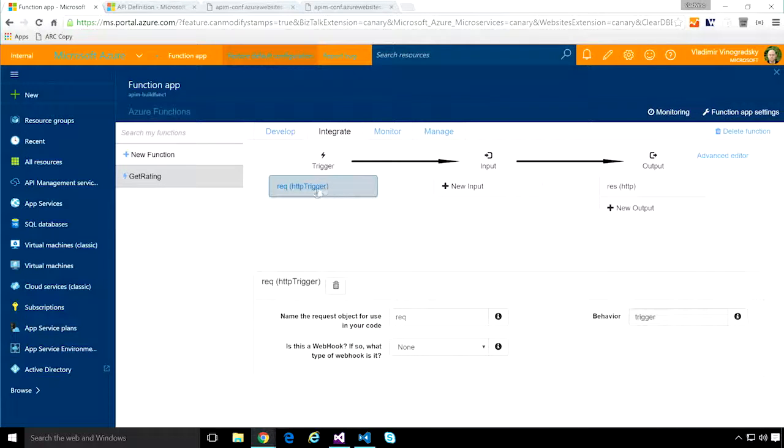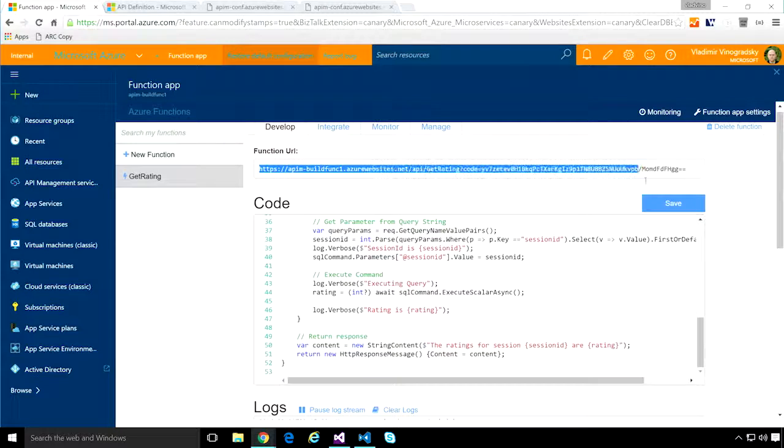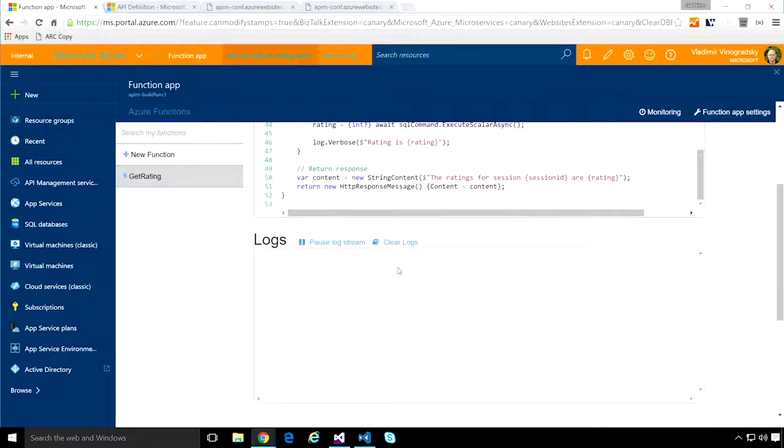You can see that this function is triggered by an HTTP request, and then it returns an HTTP response. This is a function URL, the URL that you send requests to trigger execution of the function. And notice this code query parameter. This is essentially a secret key allowing you to access the function. So let's clear the logs, and now try to add this function to the conference API facade that we created in API management.